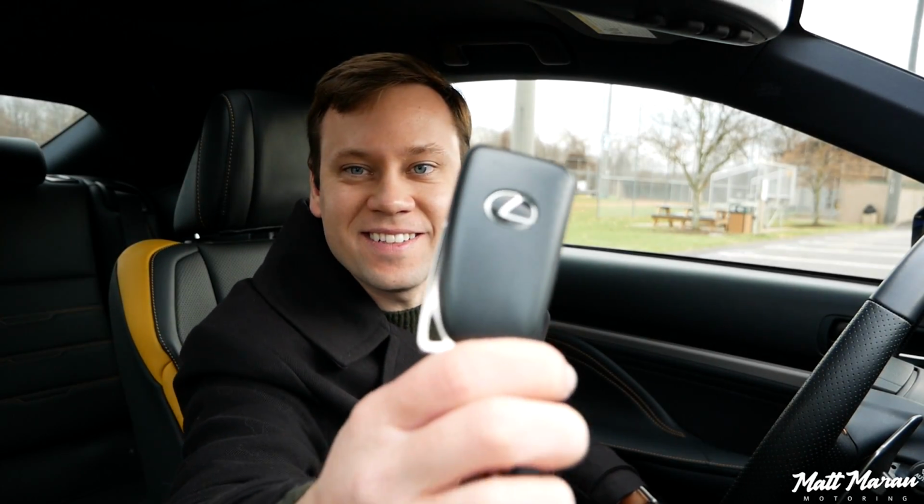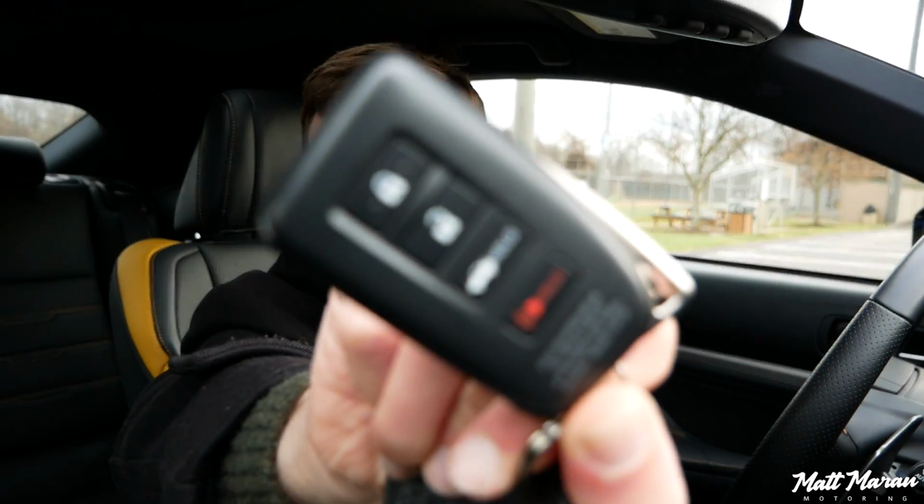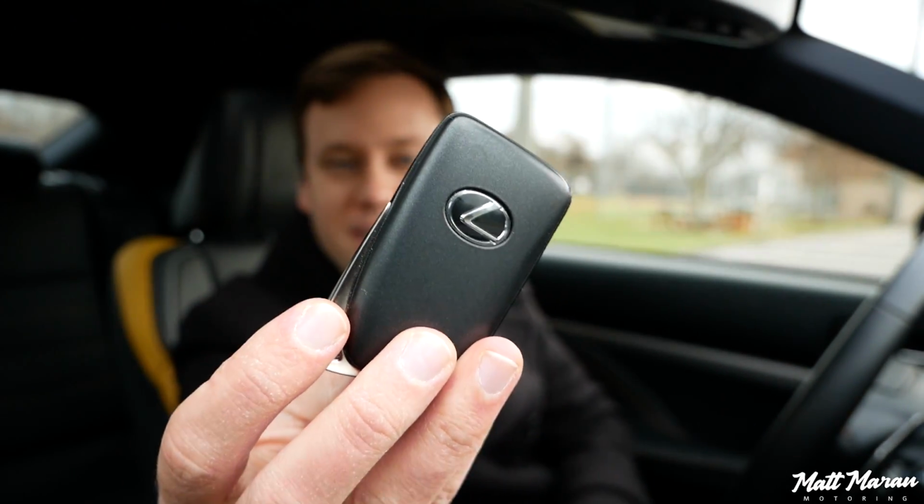The RC still has their good old key they've used for a long time now, and just all the basics there. It's still just plastic, with a little bit of a metal trim piece there, but nothing too fancy, but it gets the job done.